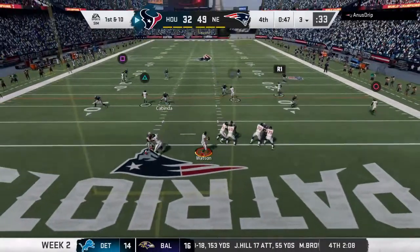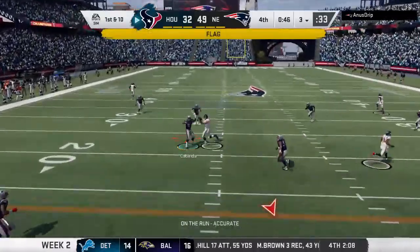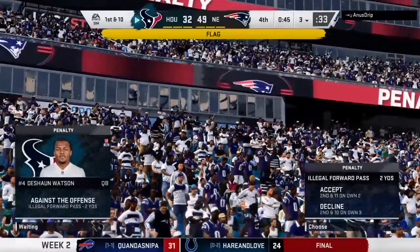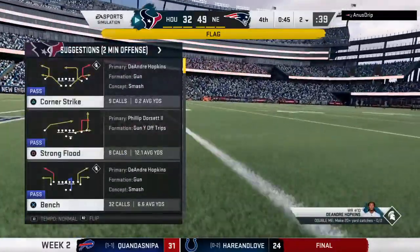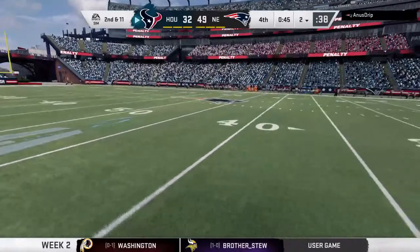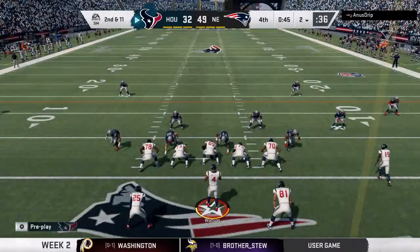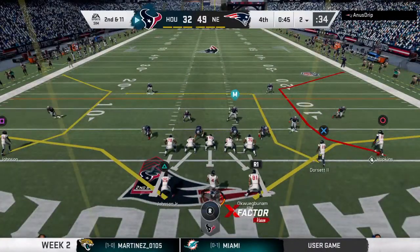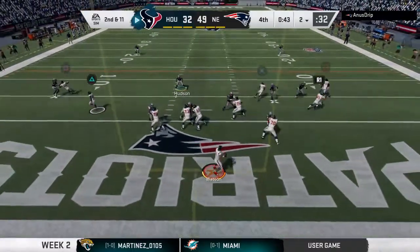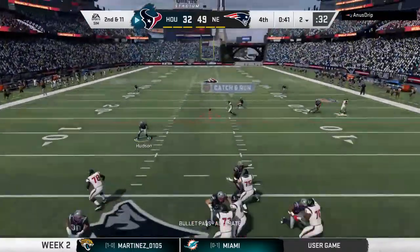Trying to shake off the interception. He'll look to throw. Throwing over the middle, and it's incomplete. So he was past the line of scrimmage when he threw it. And as they say, that's a no-no. Got to be able to understand where you are on the field and not cross the line before throwing the ball downfield.